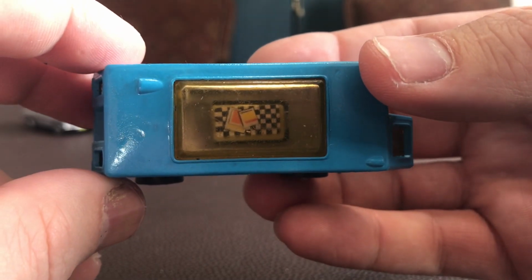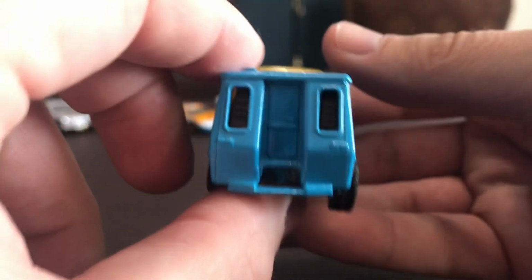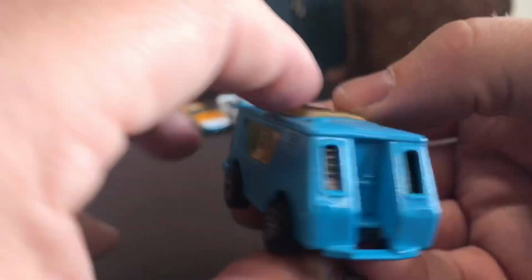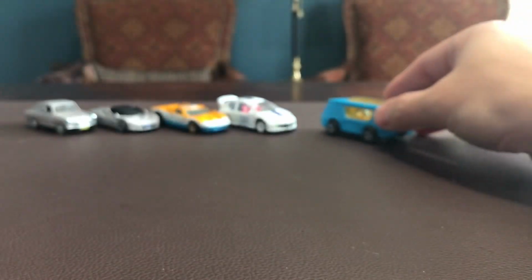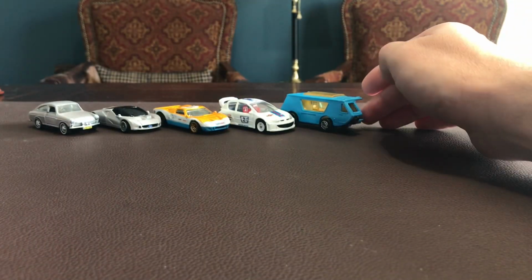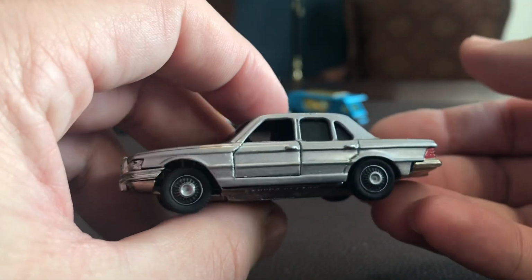I left the tablecloth. It had a darker interior, so I painted it light to maybe be a little bit more visible. Nothing I could do with this yellow glass on that one because I wanted it to still be able to be seen inside. This Majorette Mercedes was one a couple of guys were looking forward to, and I really like how it came out. Went with a silver paint job, a classic Benz look.